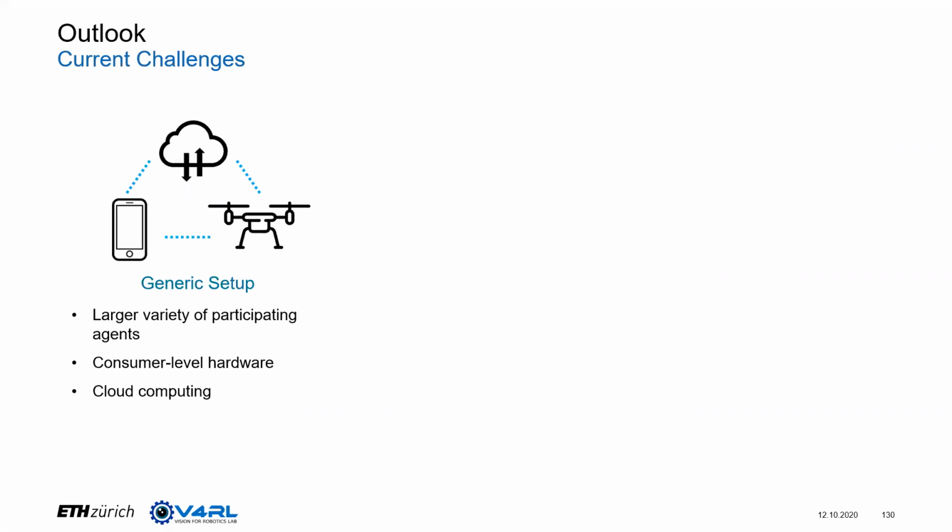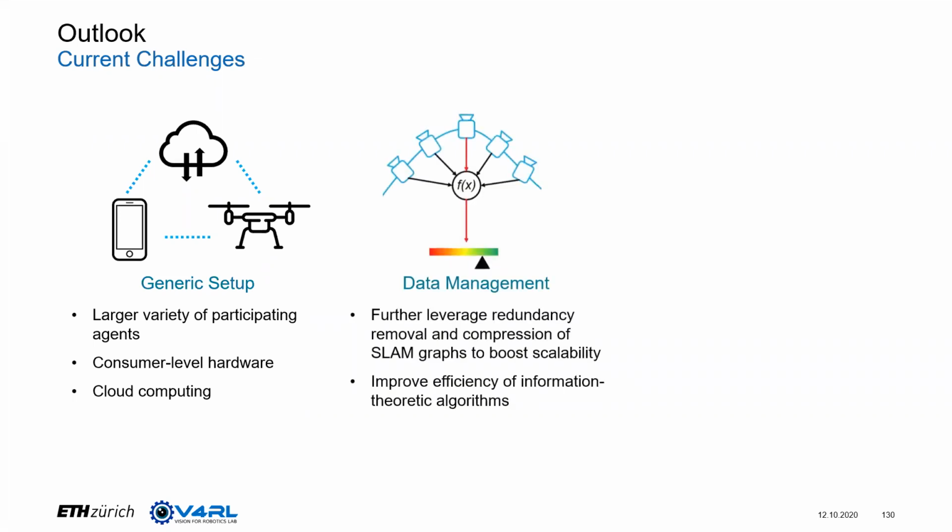Also an interesting direction would be to investigate cloud computing, since we can have much more calculation power here than we could have on a single computer that we use as a server. The second part is data management. We have seen how data management and redundancy detection and removal increases the scalability of our system. And of course, if we could improve the detection of redundant data and remove more data, this would boost our scalability even further. We have seen how we can use information theoretic approaches for this.